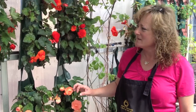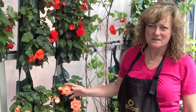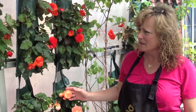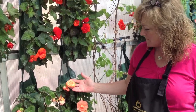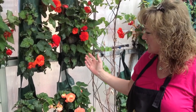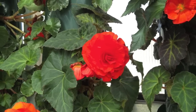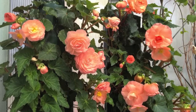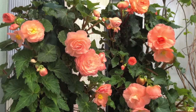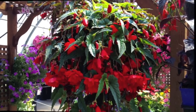One of the most amazing strides they've made with plants is with the begonias. They've become very, very popular. They've got new colors, more vibrant colors, a little bit more sun tolerant. Just the varieties, they've increased their versatility. And like here, you have them in hanging bags, and they're amazing in hanging baskets.